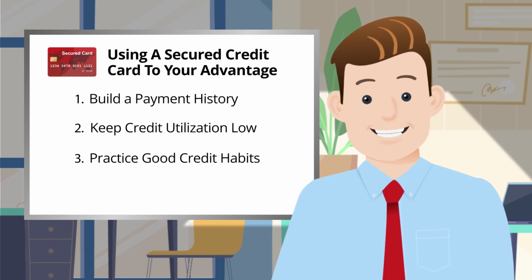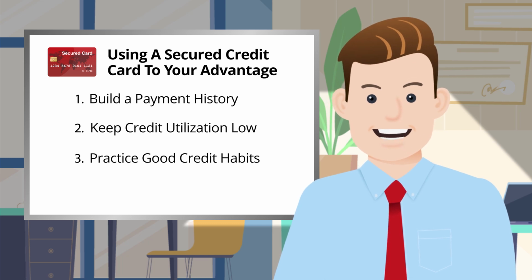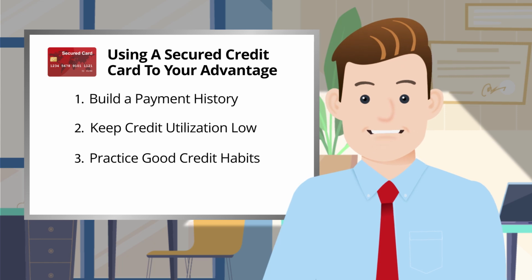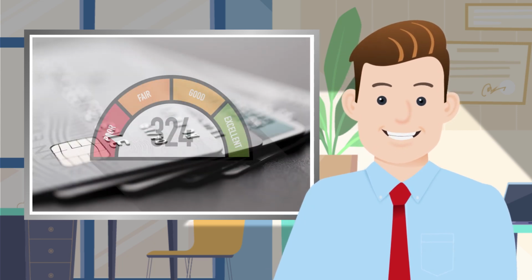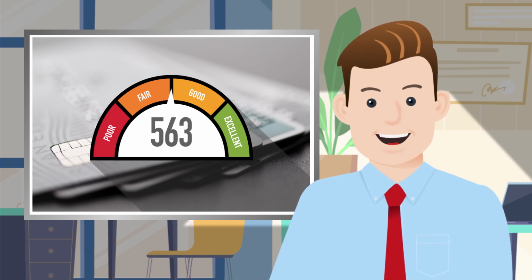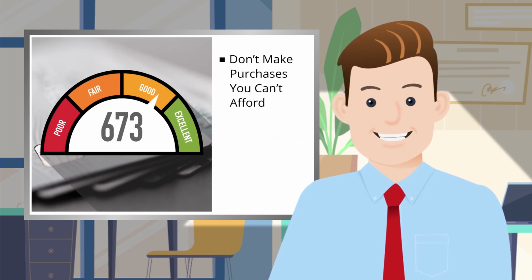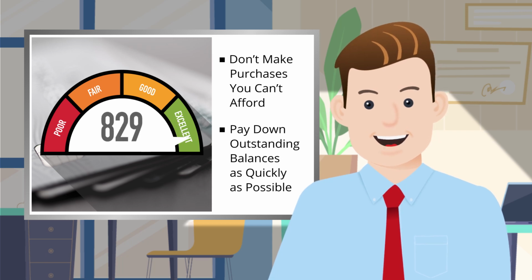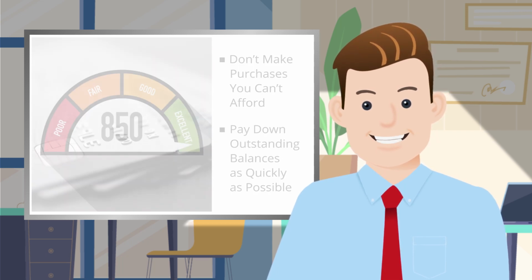3. Practice good credit habits. Practice makes perfect, and making on-time payments and managing your credit utilization are two habits that, if exercised consistently, should stay with you on your credit journey. Other good habits to develop include not making credit card purchases you can't afford and paying down outstanding balances as quickly as possible to minimize interest charges.